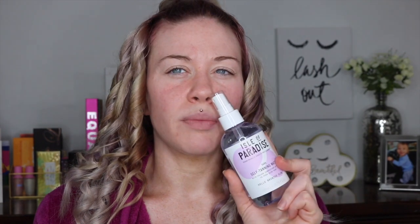So I actually apply this with a mitt. Usually I have a brand new mitt right here. Then I started doing something where I was just spritzing it on and then rubbing it with my hands instead of the mitt to see how that worked, how it moved the product around, and it actually worked really well and didn't leave me streaky. So why don't we try both ways. I'm super excited to try this.